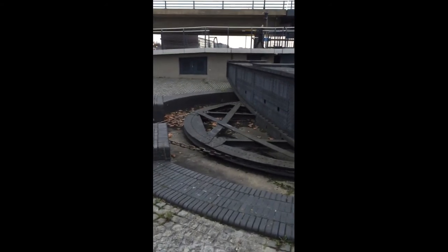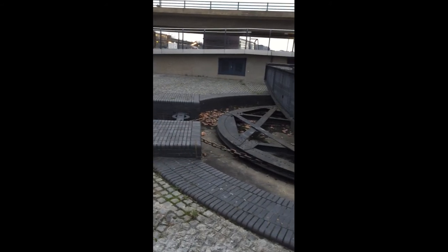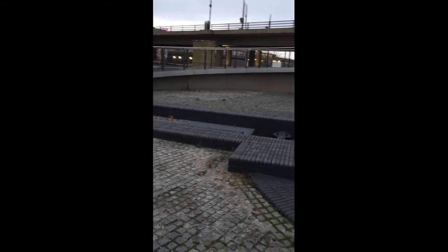Older people may remember the old swing bridge. If they do, maybe mention it or chat about it on the page. I don't remember it. Look at that, the way these things do. It's obviously done by a chain crankshaft system, which would have gone around there to some machinery or pump house, or engine house, rather, I should say.